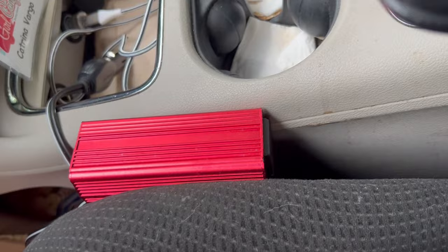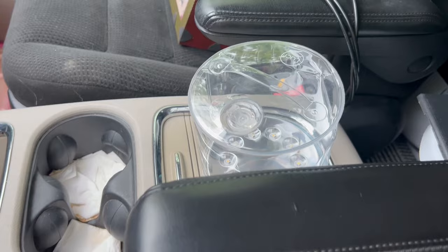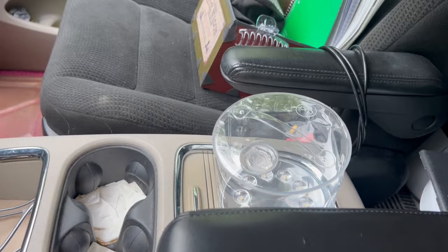I keep my little Lucy light there because it's always charging there, so I can get sunlight through the windshield. I keep it there when I'm traveling, in drive mode, and then when I get parked, I just use it wherever I need to.